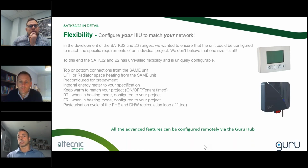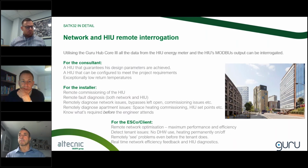And the key point really at the bottom is that all these features can be configured remotely by the Guru hub once it's connected. So I just wanted to break it down. This is my final slide before I hand over to Casey.